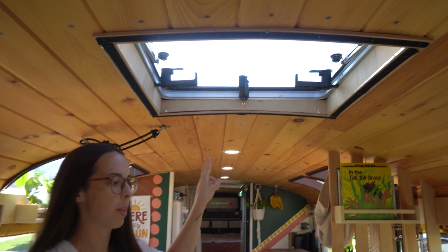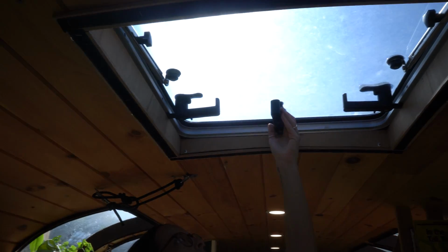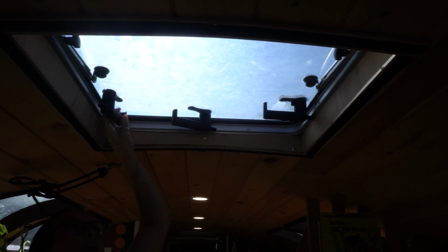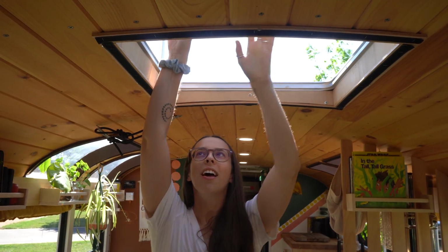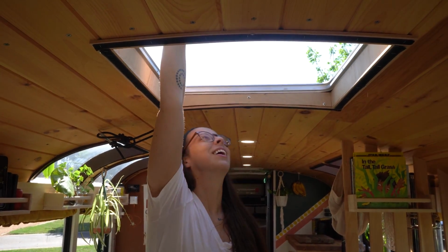So we ripped out our emergency exits. There were 2 that the bus originally had, and we invested in these boat marine hatches, and they are amazing. In the beginning we had some issues with these handles leaking, but the company sent us plenty of replacement parts. As long as there was video evidence of them leaking, they just resent them, which was nice. So since then we haven't had any issues.